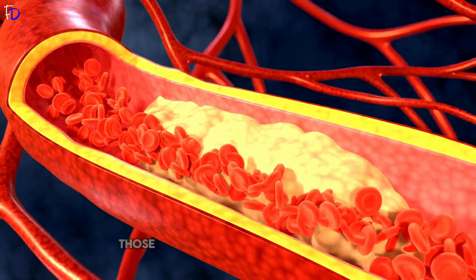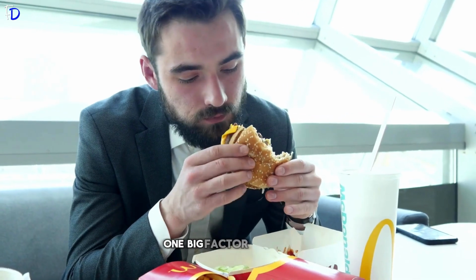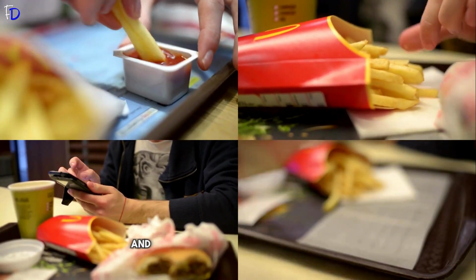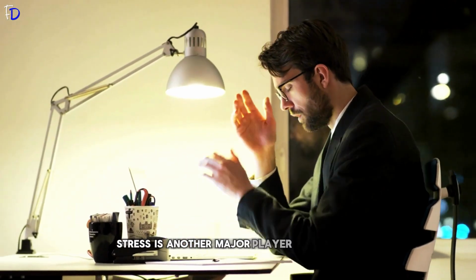If there isn't enough nitric oxide, those blood vessels can't widen properly, leading to challenges in getting or keeping an erection. Now, let's explore some common culprits that can affect erection quality. One big factor is your diet. Eating lots of unhealthy fats, sugars, and processed foods can hurt your circulation and limit how well nitric oxide works. Stress is another major player in this game.